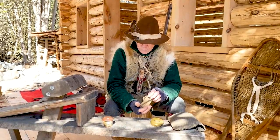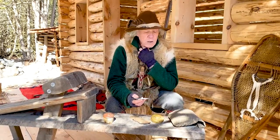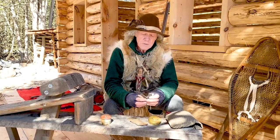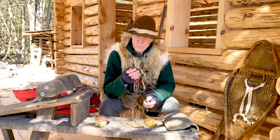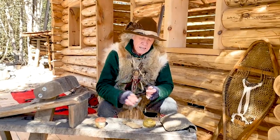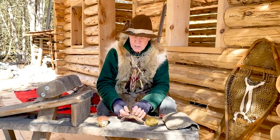Essential to it is flint and steel. I make my own strikers, and I make sure I harden them to the point that if I were to drop one on a brick or a stone, it would actually break. But I get a great shower of sparks from that. So that's essentially my fire starting kit.